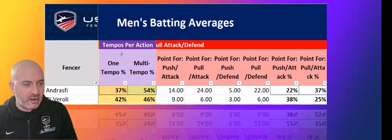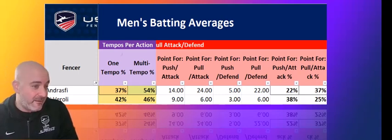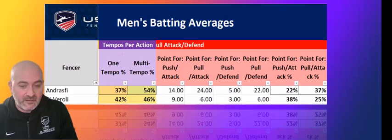Most of these guys, no surprise here. Veroli, multi-tempo fencer, a lot of parry ripostes, things like that. So no surprise that he's multi-tempo. It's actually funny. Without looking at my data, I would have probably said Andrasfi was a single tempo fencer, but that's not the case. Data says 54% of his attacks are coming out multi-tempo.